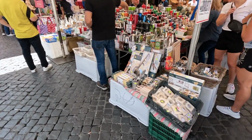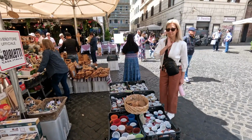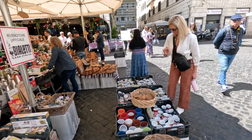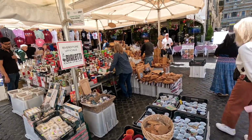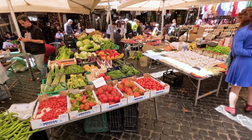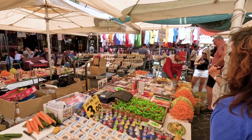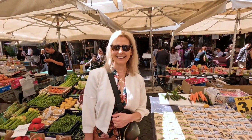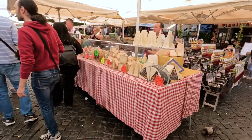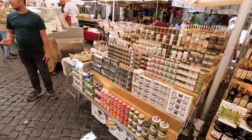Look at all of these gelato. We were gonna go on our walk, but we already got sidetracked from shopping a little bit. That is adorable. Truly, so many shops over there. My favorite. He's cutting up some things. You can make this look. My husband would love that. Look, you can make that. It's good. I have the apple balsamico. Very good.